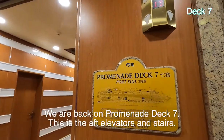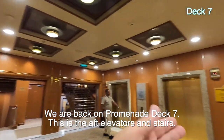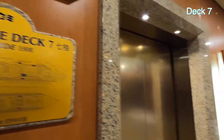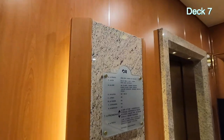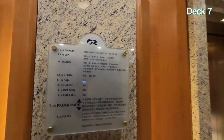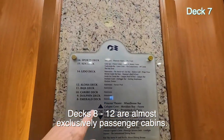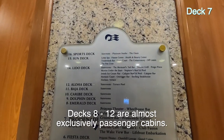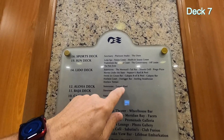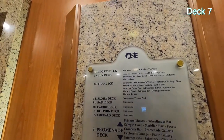So we're on Promenade Deck 7. Port side, starboard side. We're sort of in the middle. I want to show you this. This is, well, Asian inspired. Let's go to the other side. So we're on Promenade Deck, and there's these places which I've shown you all. And then there are staterooms, 8 to 12 staterooms and the terrace pool. So we're going to skip those decks and go up to 14.